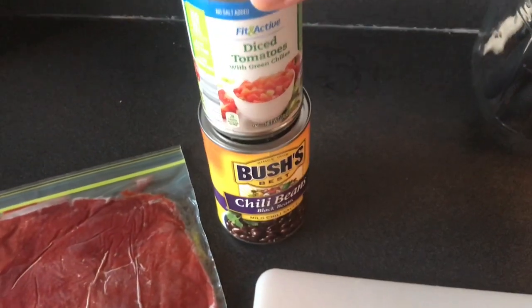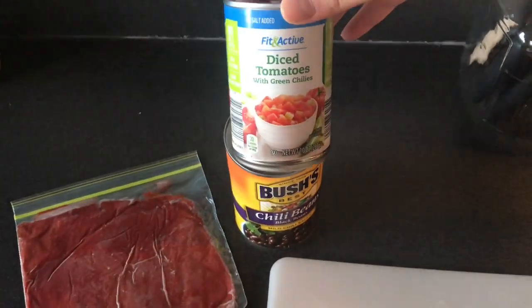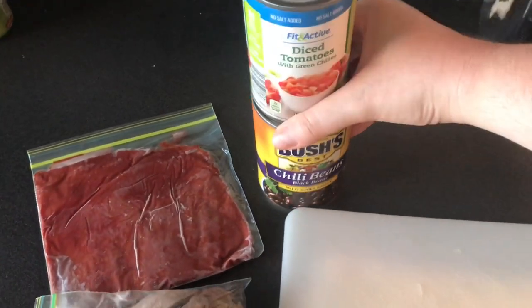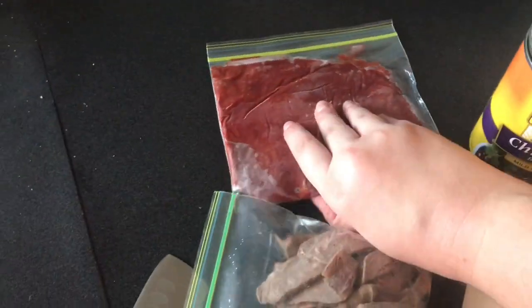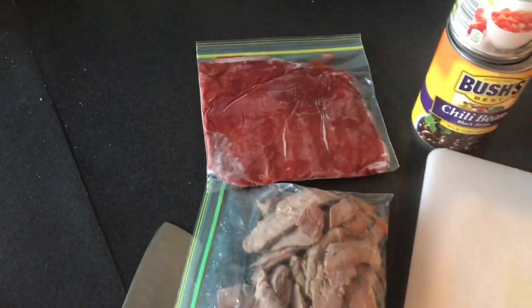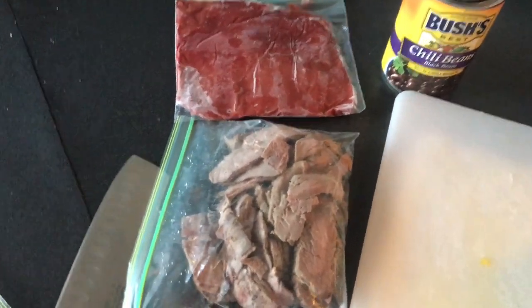I've also got diced tomatoes with chilies. That's sort of like Rotel. And then chili black beans in a mild chili sauce. So I'll add those in there. This is tomato paste. I just freeze extra of it that I have, and I just put it in a thin layer. So I'll break off some of that, put that in. It also helps thicken and give you more tomato flavor.